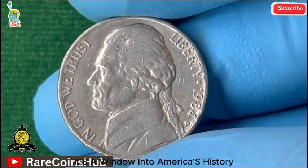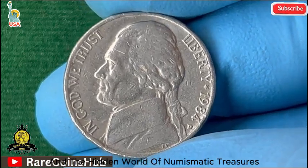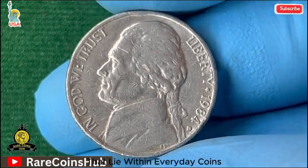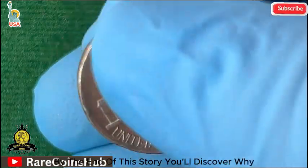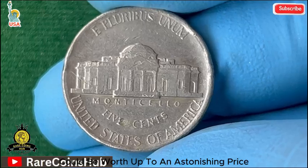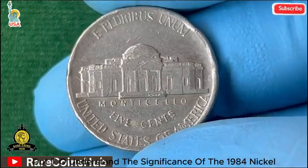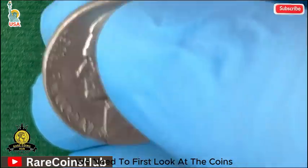It's a window into America's history, the evolution of its coinage, and the hidden world of numismatic treasures that lie within everyday coins. By the end of this story, you'll discover why the 1984 nickel could be worth up to an astonishing price. To understand the significance of the 1984 nickel, we need to first look at the coin's long and storied history.